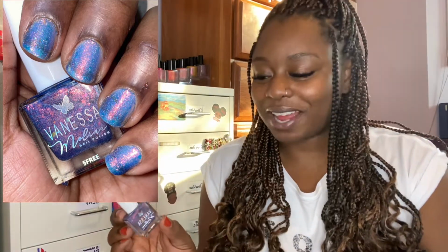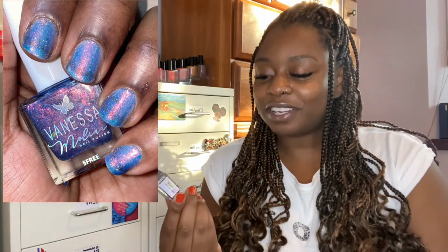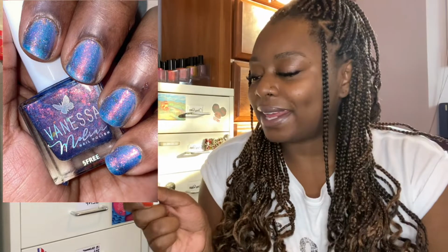The flakies in there did come out pretty well on my nails. Did come out a little bit better on my swatch stick, but I did enjoy this. I kept it on for a while because I really enjoyed it in the summertime. It looked really, really nice in the sun. And this is definitely a brand that I do want to get more of. Well, that I bought one more of in August PPU, which I will show you guys in my upcoming haul. And I'm happy that I have it in my collection. Can't wait to wear it again. I think this even might make a really pretty winter polish as well. So that was Vanessa Molina's Glorious Skye.